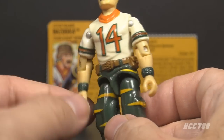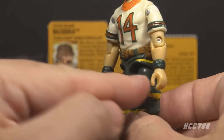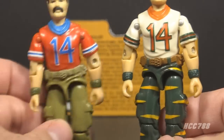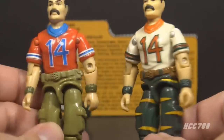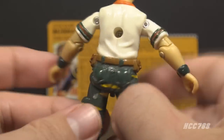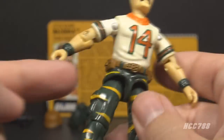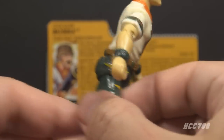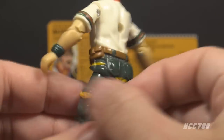His forearms are bare and he has dark green sweatbands around his wrists, and he has bare hands. Again, these are the same arms as version 1, just in different colors. His waist is dark green with a brown belt with brown pouches on the hips and a detailed belt buckle. He has yellow tiger stripes on the dark green trousers.